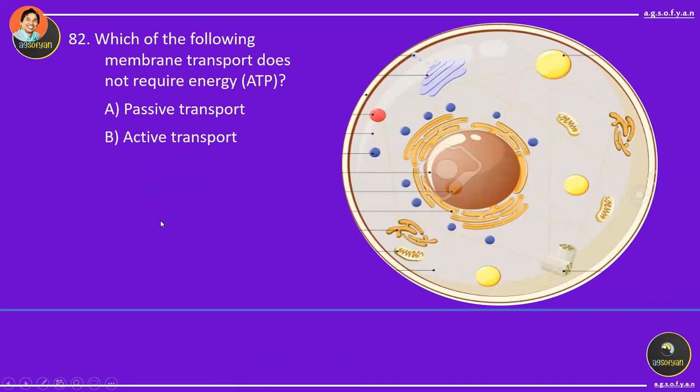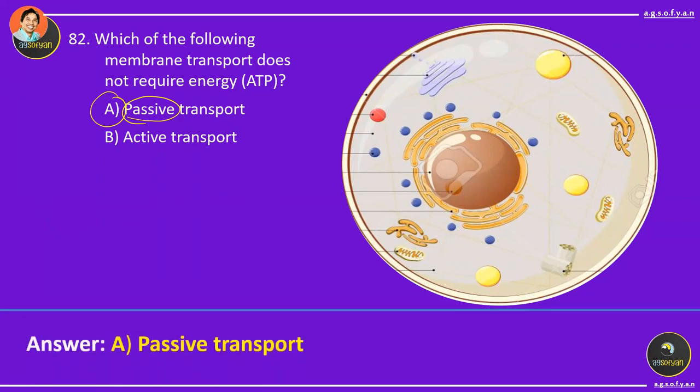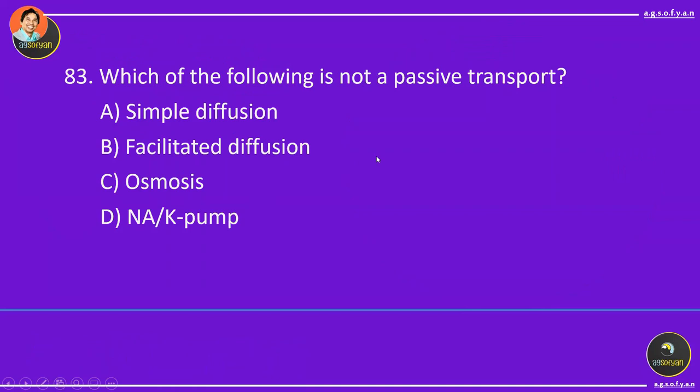Which of the following membrane transports does not require ATP or energy? Okay, so the one that does not require energy is called passive transport. Active means it requires energy. Which of the following is not a passive transport? So there are two types of transport across the membranes. The first one is passive transport. The second one is active transport.